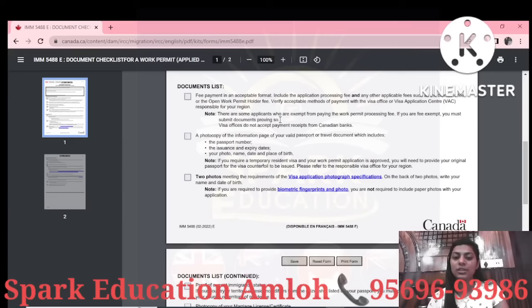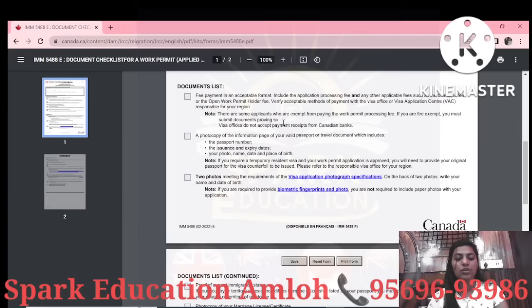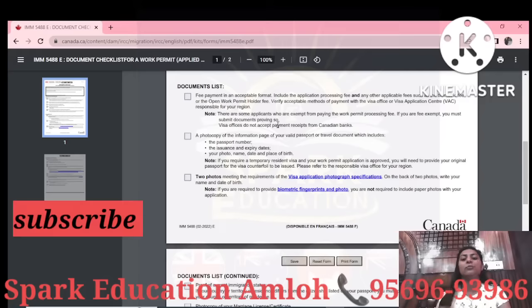There are some applicants who are exempt from paying the work permit fee. If you are one of them, submit a document proving it. So you have to submit the document with that. Visa officers do not accept payment received from Canadian banks.